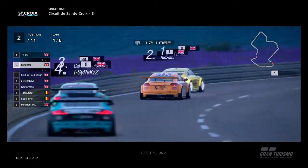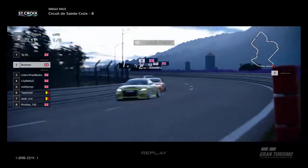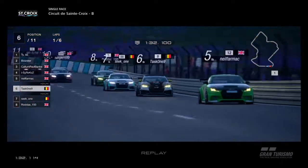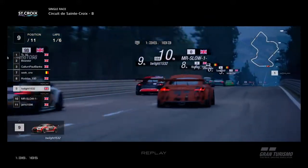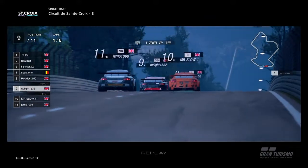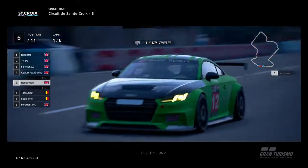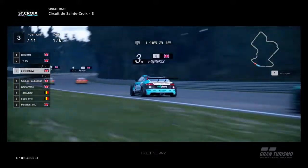Everyone looking good here. Down the hill. Down this long radius right, very hard to get right. Bidzster really close to the wall there, and TY very close on the exit. Let's see how. Oh, Rodders' very sideways, and Twilight almost catches the back of him. Whoa, close stuff. Twilight loses speed. Mr. Slow One's getting past Jamo, so Jamo's been in the wars as well.